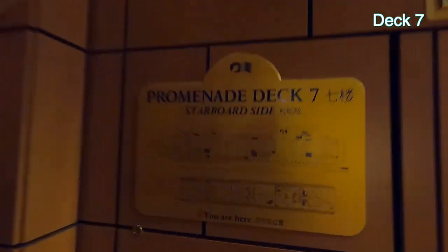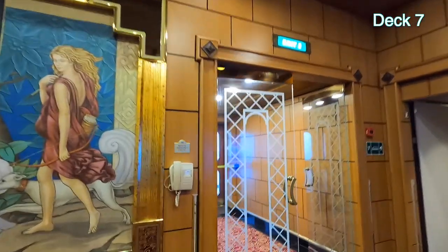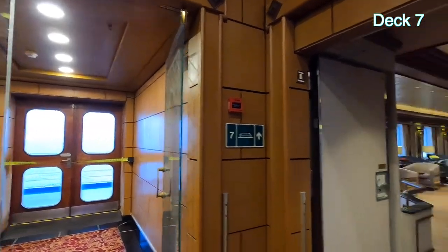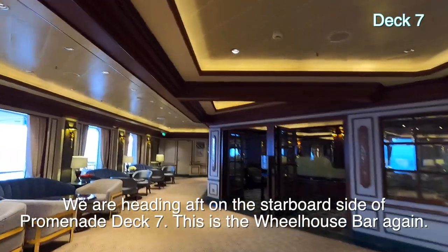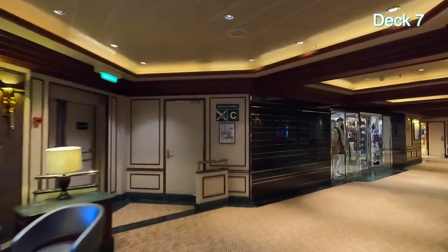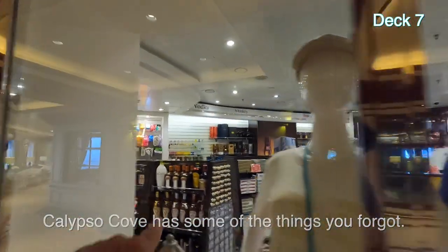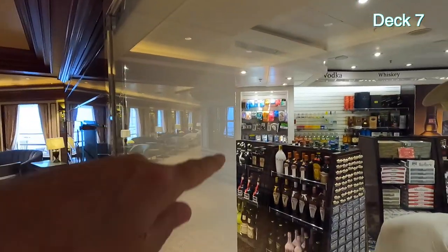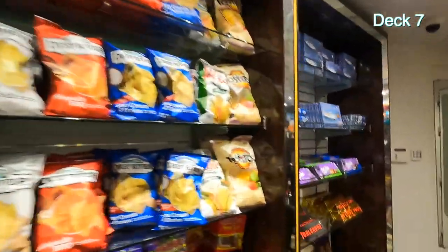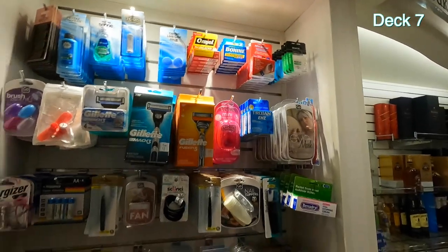There are these handy maps here and there, and another international dining room sign. And here it's closed, see? So why? So now we're heading aft, Wheelhouse Bar, additional seating for the Wheelhouse Bar, and another shop of Princess. This is Calypso Cove. This is where you can get clothes and the things you might have forgot. Well, way over there, razors and combs. Hello. He works in here. So if you want some potato chips and don't feel like ordering them for free, you can come in here and buy them. This is what I meant about the stuff you forgot.